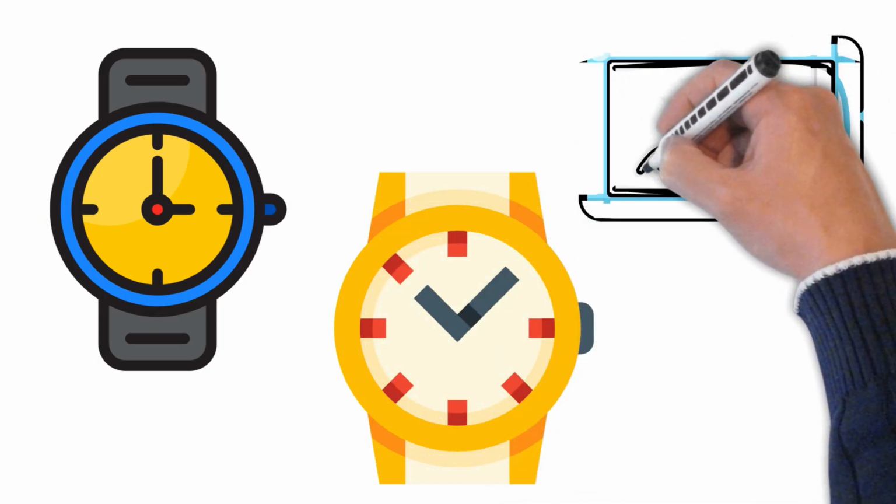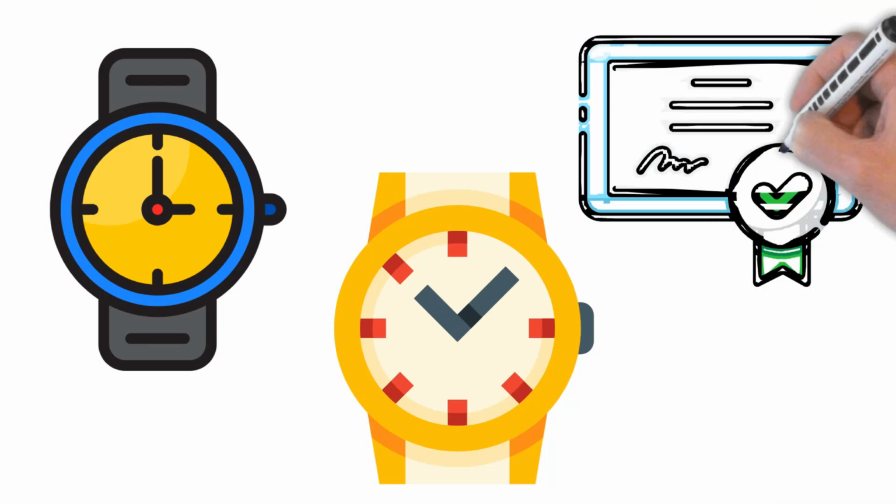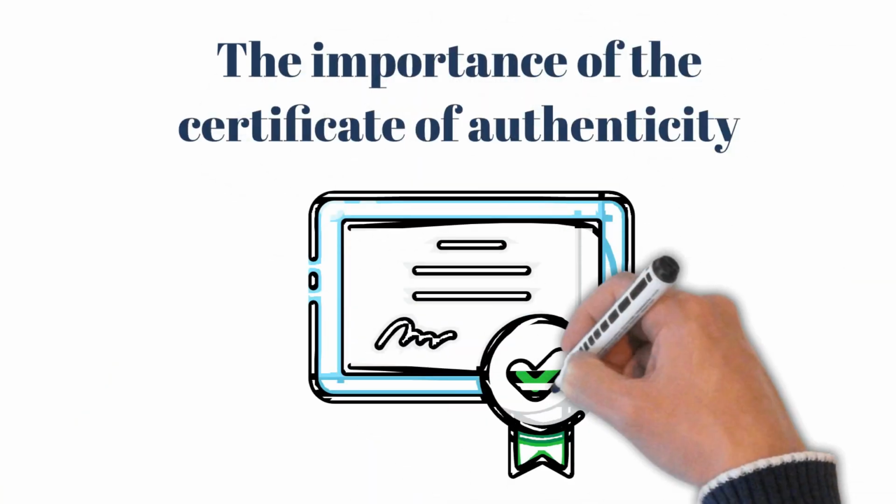Therefore, it is essential to seek a certificate of authenticity when purchasing a pre-owned watch, or to obtain one shortly thereafter if you have any uncertainties. The importance of the certificate of authenticity.